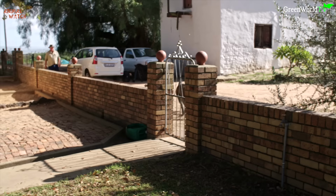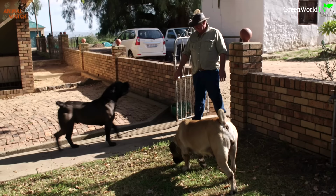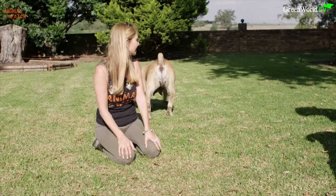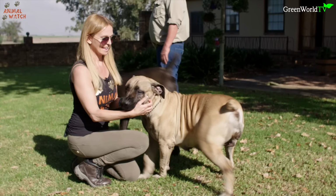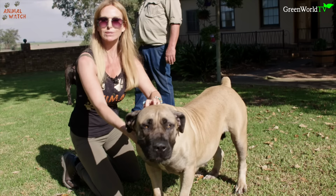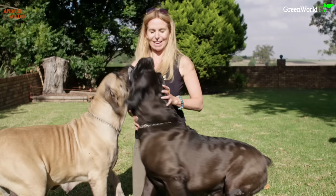Right. And they opened the gate! Oh, look at him waiting for you there. He's like waiting for his dad. Whoa! Oh, he's big, man. Look at this! These dogs are so friendly. They like to use their mouths a lot, but the mouths are very soft. They've really got gorgeous mouths. Oh, they're so big. He's gorgeous. Hey, Mandy!